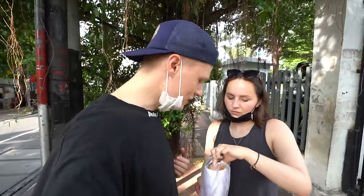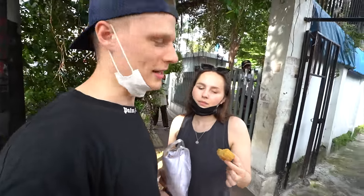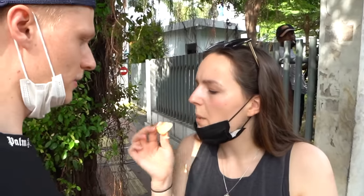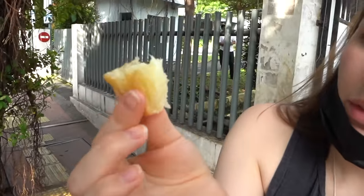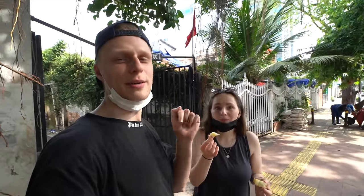We don't know what it is, and I just know some vocabulary in Indonesian like pisang, apel, nanas, but this one I don't understand. Maybe it's potato. It kind of tastes like potato. Look at this. It looks like potato, it tastes a little bit like potato, but I don't think it really is potato. It tastes like mashed potato. Mashed potato? Guys, please comment down below what this is.